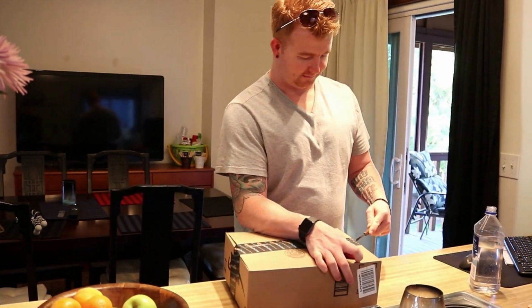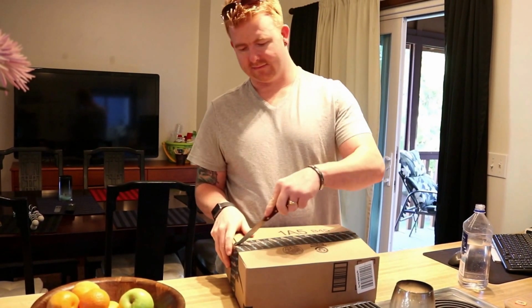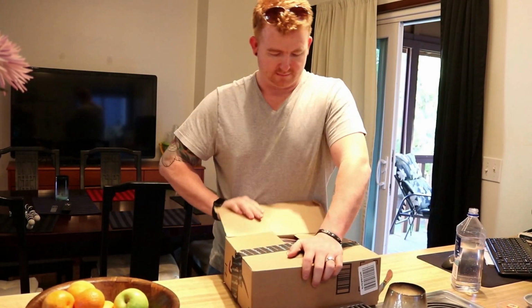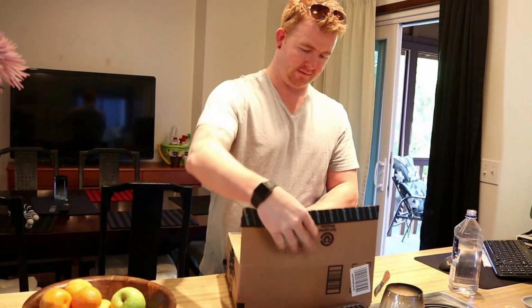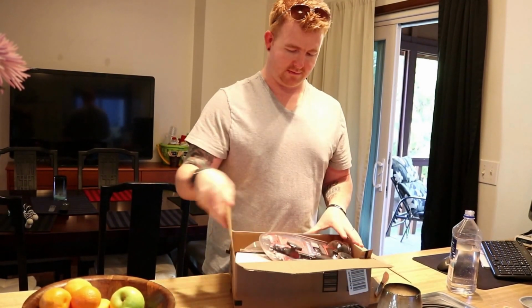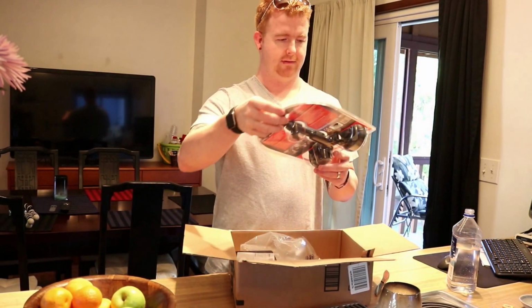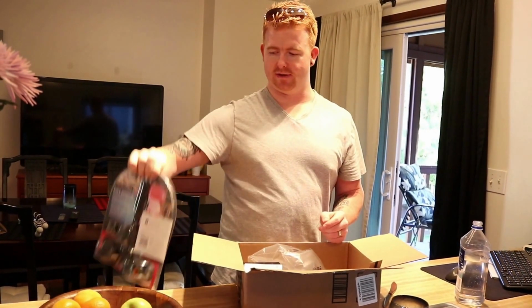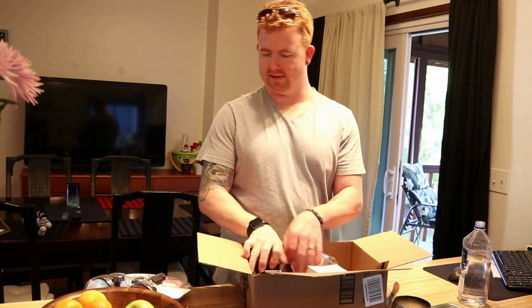Hi guys. Today is my birthday. My dad sent me this package a few days ago and I've been staring at it for the last couple days, dying to open it. But I thought I would wait. So, I'm going to open it. Oh my gosh. That's a really big camera mount. Nice. Camera mount for the car. Yeah, that's the double one.